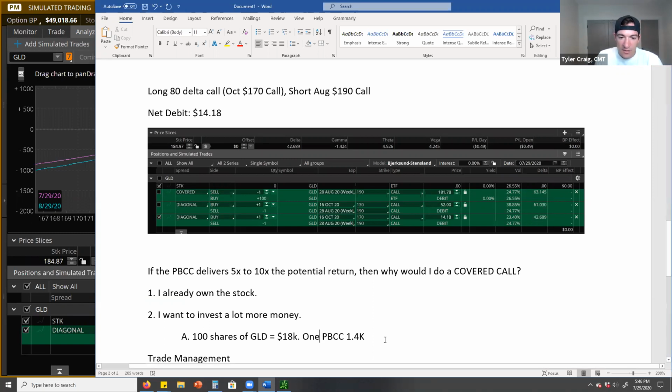It's a fair point. Another reason why you may do the covered call anyway is I want the dividends. You don't get dividends with a poor boys covered call because you don't own the stock.